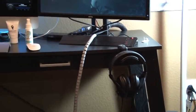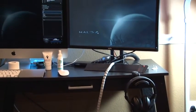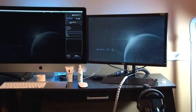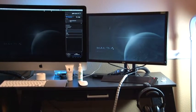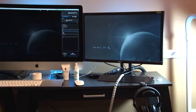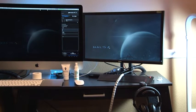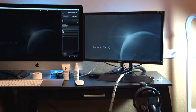So I'm gonna back out. So you see the monitor beside the iMac, and that is actually the BenQ. I'm not sure the model number offhand, but it's the BenQ that was the official MLG monitor before they switched to using ASUS. And so it's got a gamer setup profile in it already that was set up by Halo 4 players, and so that's really nice.